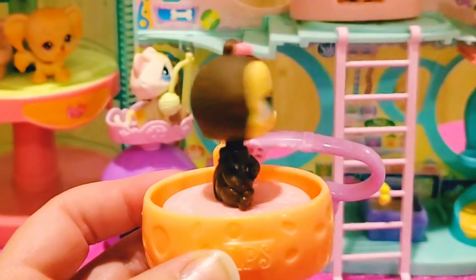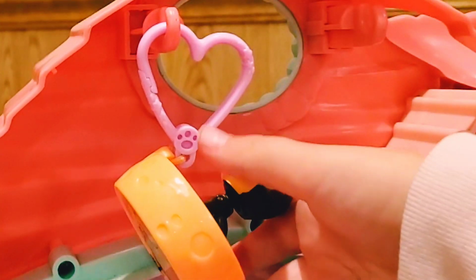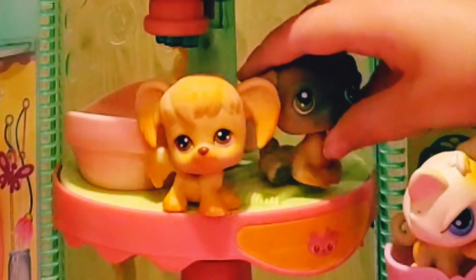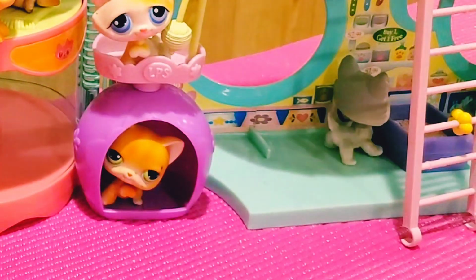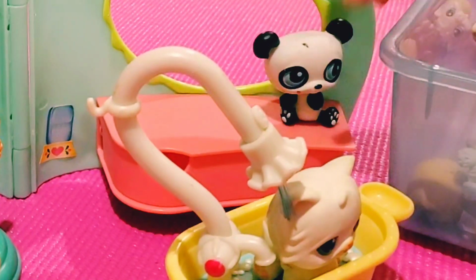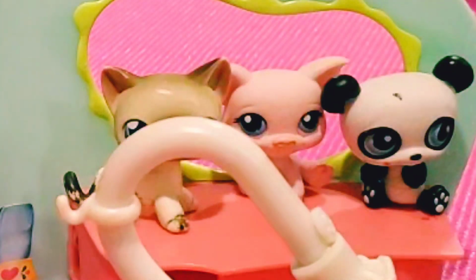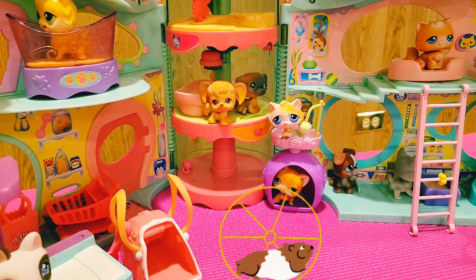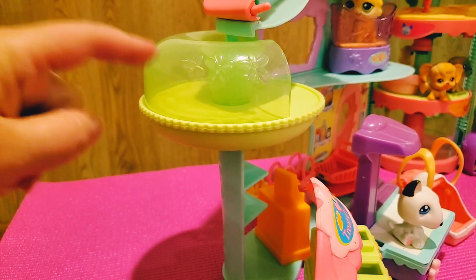Bubble, bubble. Cute. Some food. Oh. Panda and Piggy. They cute. They're a guinea pig. Hey, it's a little hamster guinea pig. What a cutie pie. Shall we put the hamster up there?